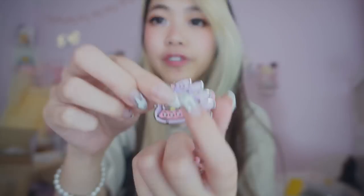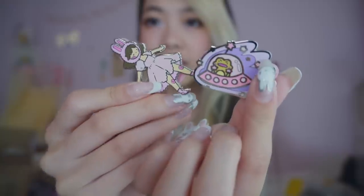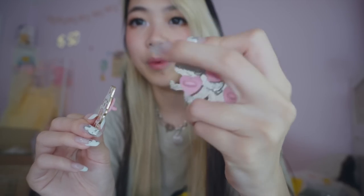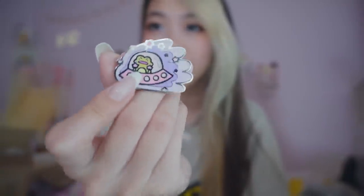So here are the three pins that I got. Well, I got 300, but here are one of each. So we have this one, which is my favorite one for sure. We have the bunny girl one, which I think I would have liked if it came out a little bit bigger, just because something about the design, I don't know if it's on my end or on their end. And then we have this guy, and they all have little heart clutches on the back, which are super cute. They're hard to show. I've never shown anything like this on camera before. These are definitely my favorite. Super happy with these and how these came out.